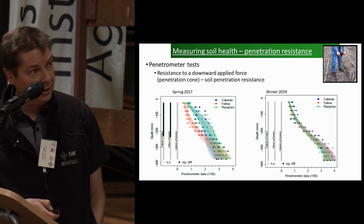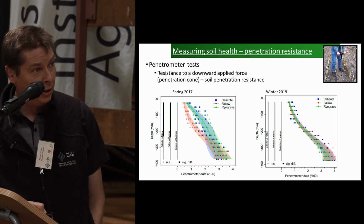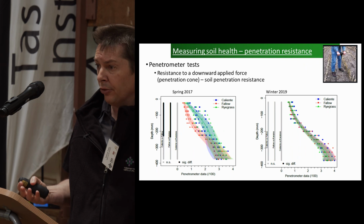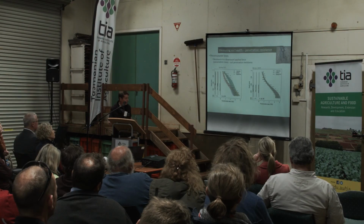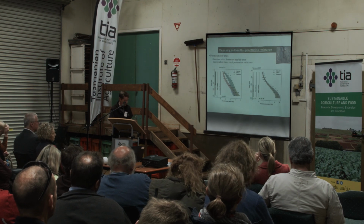In winter 2019, through the whole profile, all the treatments showed a similar pattern in terms of penetration. So the penetrometer results haven't really shown us anything at this point in time. We've got another 8 results that aren't presented here today, but they've kind of been not showing a lot of conclusive results.